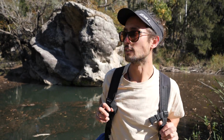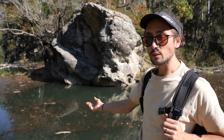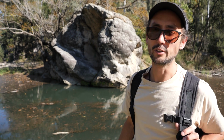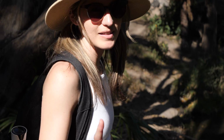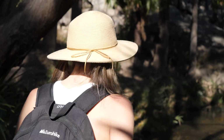Okay, we've just got to the end of the formed track, and I guess this is the area where you're supposed to swim, but it looks a little bit gross and I can smell horse poo. So we're gonna carry on and see what else we can find. I'm glad we carried on because it opens up to this and it looks so much nicer.